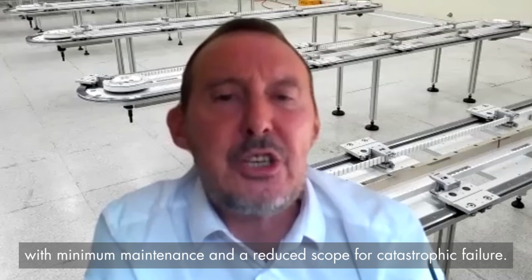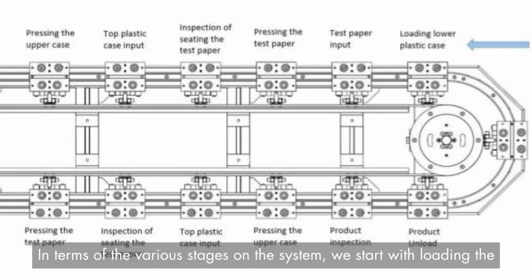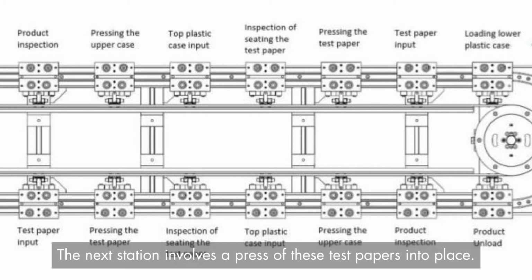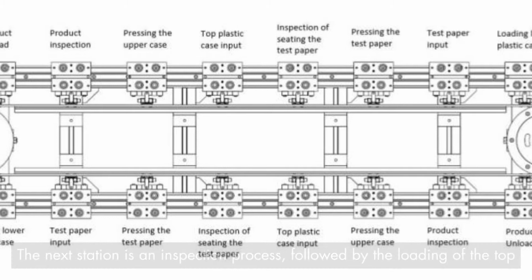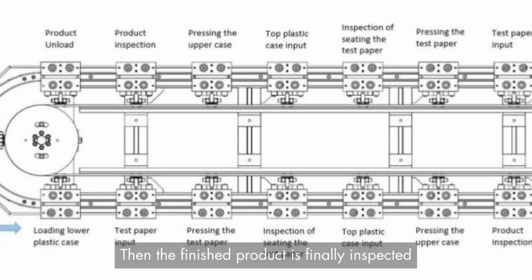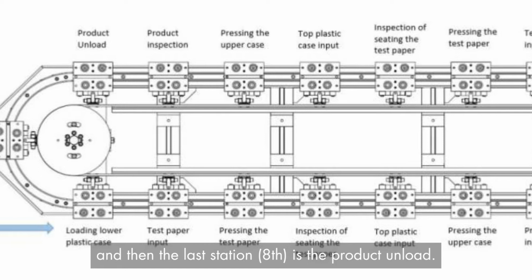In terms of the various stages on the system, we start with loading the lower plastic case, and then the test papers are input. The next station involves a press of these test papers into place. The next station is an inspection process, followed by the loading of the top plastic case. This is pressed into position. The finished product is finally inspected, and then the last station, 8 of 8, is the product unload.